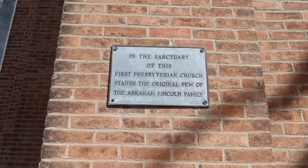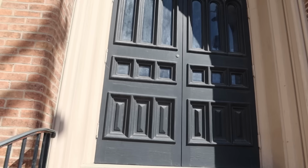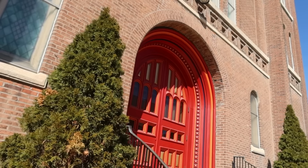Don't think I can go in though. I was going to go in and see if I could show it to you. Definitely not that door. They've got a bigger door over here, but we may be SOL, guys. That would have been cool to see though, wouldn't it? Yeah, there's no way to get inside here.